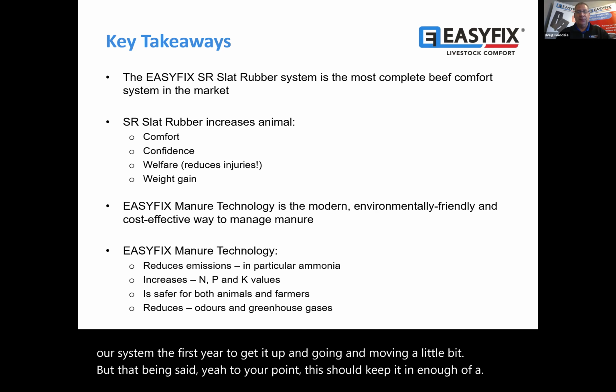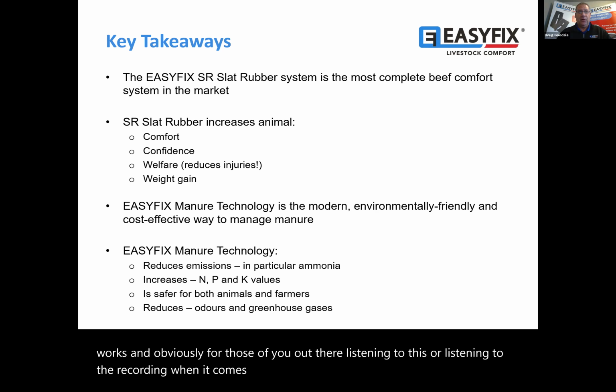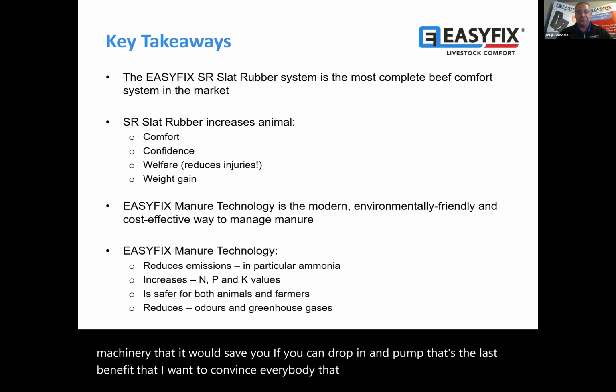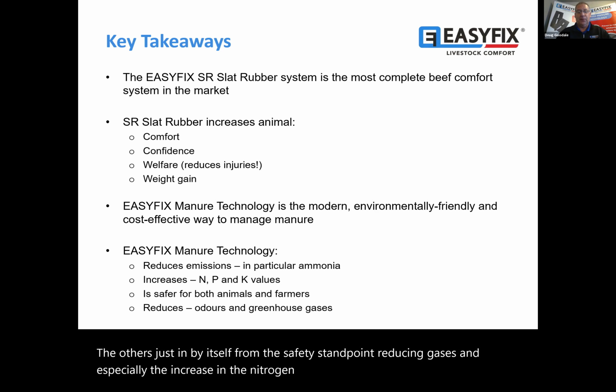But that being said, yeah, to your point, this should keep it in enough of a liquid viscous state that we can avoid that. And the guys that I've talked to, if this works, and obviously for those of you listening to this or listening to the recording when it comes out, picture the amount of labor and fuel and machinery that it would save you if you can drop in and pump. That's the last benefit that I'm totally sold on yet. The others, just by themselves, from the safety standpoint, reducing gases and especially the increase in the nitrogen, N, P and K, it's going to pay for itself.